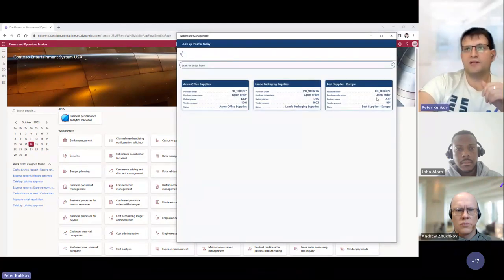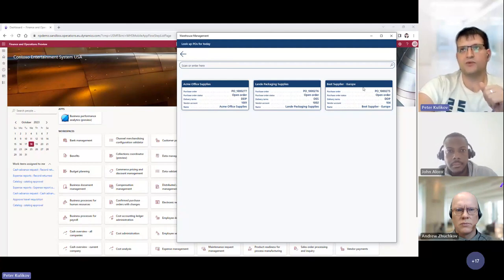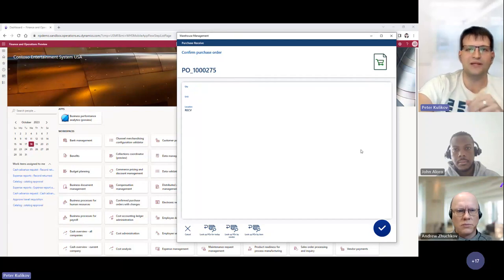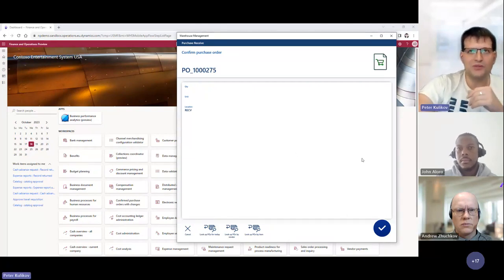Here there are 3 orders. As you may see, this one we opened, the purchase order with 275 at the end. Some other orders, and some information we can see here, like vendor account, for example, and they all have the status open order because that was one of our parameters in our query. So let's choose one of them. Let it be the same we already watched. And now we have to confirm the purchase order we chose, because maybe we typed it by misprint or something. So let's confirm it with this button.